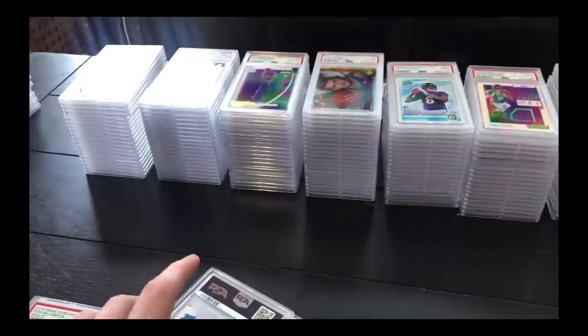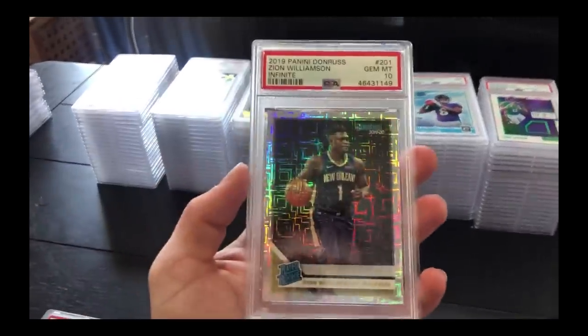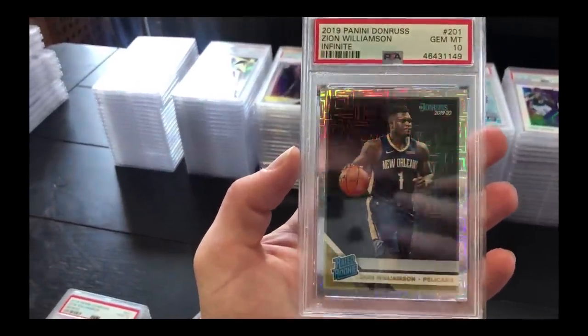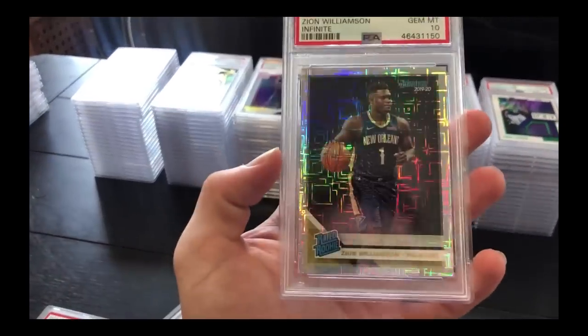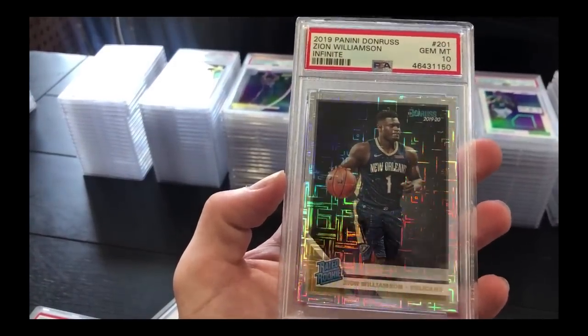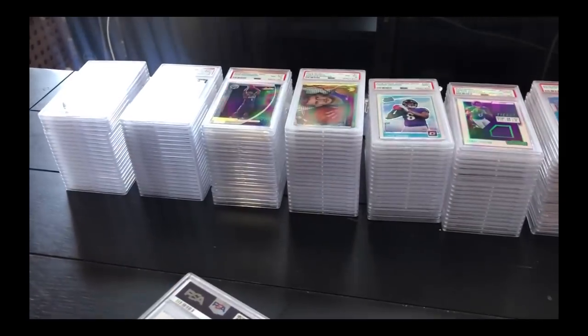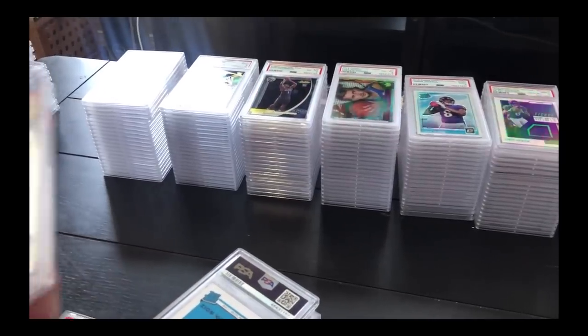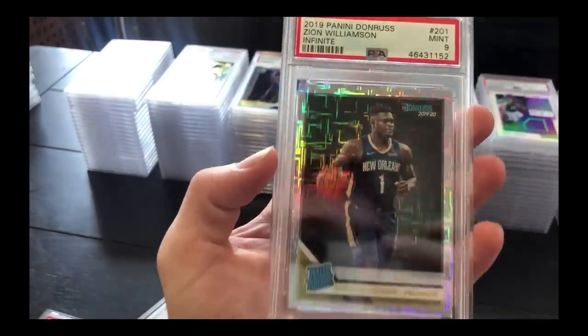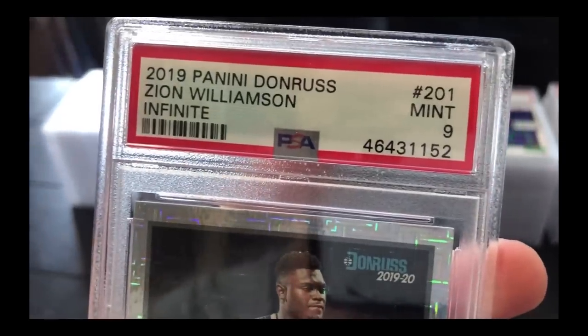Gosh, this is just so, so disappointing, though. And I know I've seen several of you state that complaining about the grades isn't that appetizing to watch. But at this point, I think it's worth noting that something has drastically changed at PSA. And it all started with serial number 4-5.